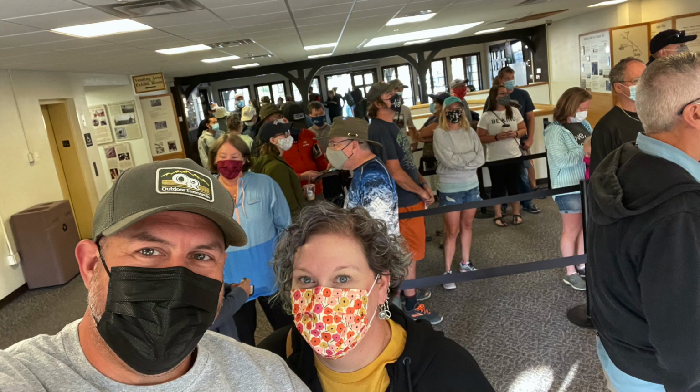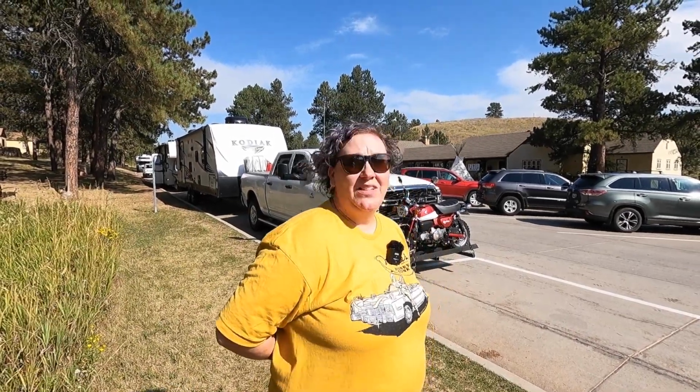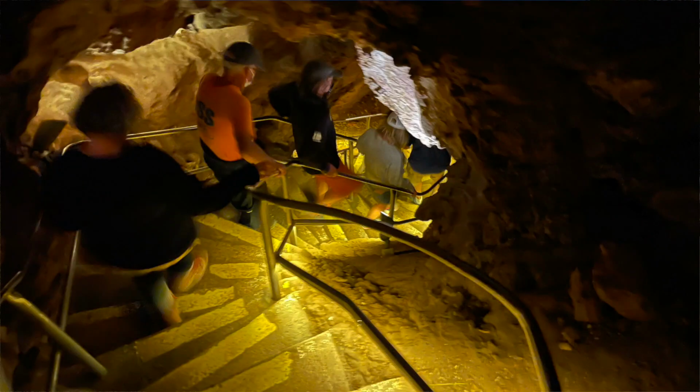But we got to choose our tour, and so we did the natural cave entrance tour. It was 150 stairs down at the beginning. It was awesome. It's mostly all downhill, with only a few stairs going up. So it's not bad. I mean, kids can do it, no problem. There's handrails and everything. It's totally a different cave with the formations.